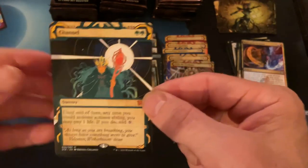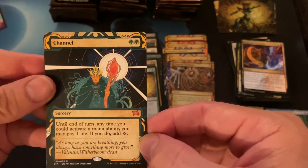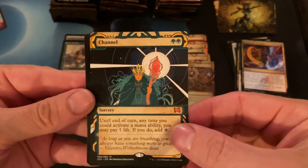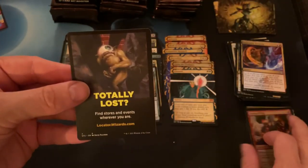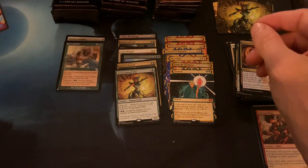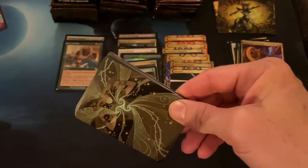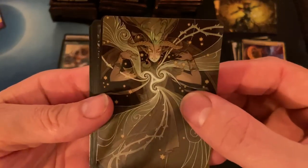Oh my, Channel! Oh my word, look at that beautiful little thing there. What a great card. Fuming Effigies are foil there and totally lost. Yes, maybe. I'm really, really curious. I would really like to know how much Channel is right now. But seeing as I'm filming this on my little iOS, probably not going to be happening. We don't have ourselves a proper full rig yet, so this is why maybe the quality is not so good.